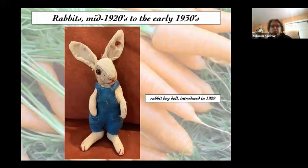This is a little guy from my collection who I just love. He's kind of in rough shape. I purchased him at the UFDC sales room a few years ago at National, but I just love him. He was introduced in 1929, and he's in these fabulous overalls. They're all original.